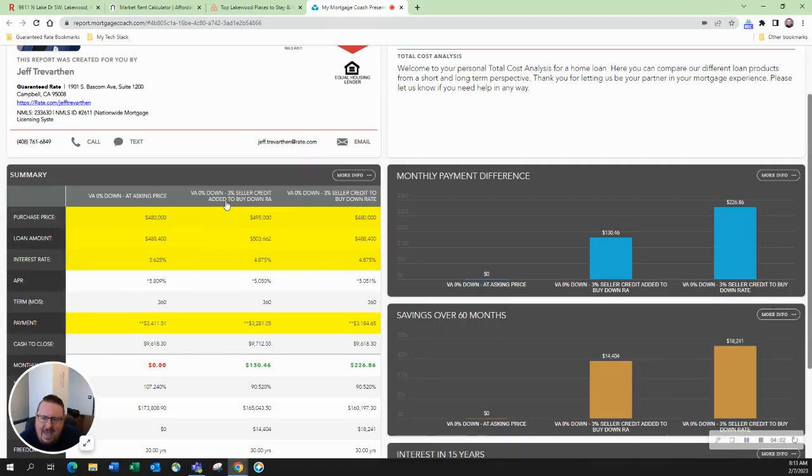If we look at the VA 0% down, 3% seller credit added to buy down the rate column, in this case, what we've done is ask for an extra $15,000 so that we can in turn bring that back to us as a seller credit. So you can see if we do that, the purchase price becomes $495,000.